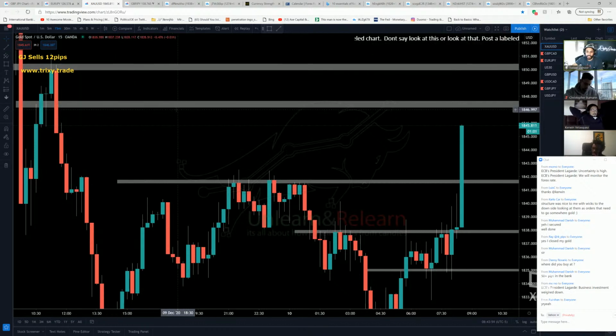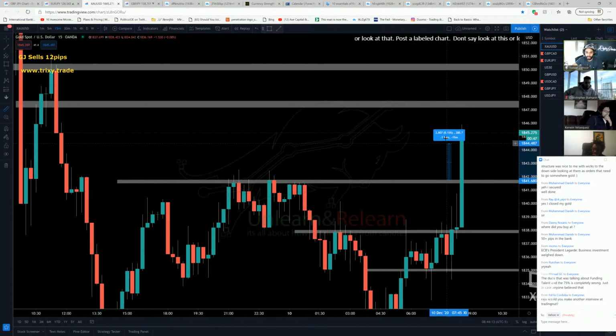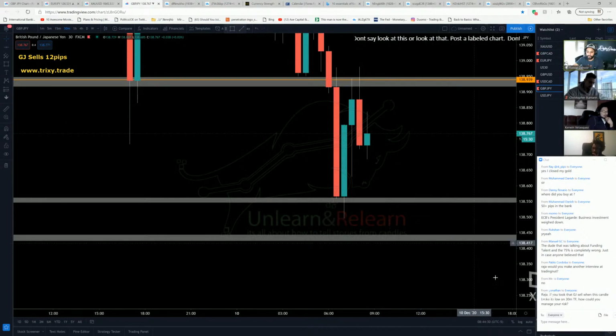Are we going to reach 1847 or are we going to reject from here? Whatever I got right now, I'm happy with it. It's beautiful, man. This move, clean candles to the left-hand side, perfect. Come on, GJ, close bearish. GJ is still giving some sort of hopes. It's giving fake hopes over here.